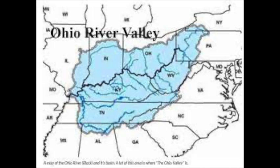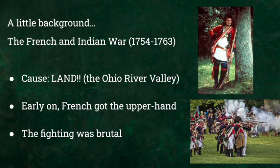Not only was it great for fur trading, but it also had trade significance since the rivers were excellent for transportation and eventually led to the Mississippi, which of course eventually leads down to the Gulf of Mexico, and from there you can go to anywhere in the world basically. So early on in the war, especially the first 2 years, the French got the upper hand, and you'll see why when we go over their advantages. Another key takeaway from the war was that the fighting was brutal, and we'll talk more about that in a few moments.